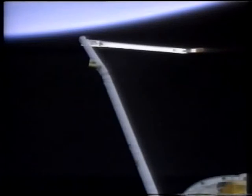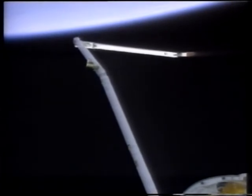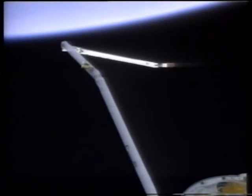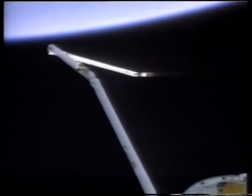Using an instrument-equipped boom, they conducted another round of jet plume research to analyze exhaust from the shuttle's jets. Discovery also showered Earth with more than 1 million pulses of green laser light to study the atmosphere. The mission, which has been extended to a 10th day, is scheduled to return to Earth on Monday.